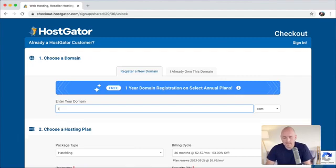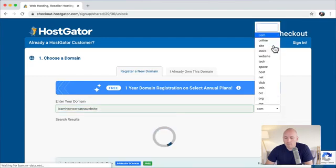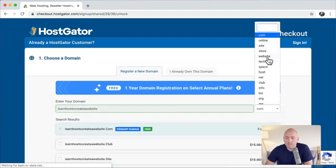So mine is learnhowtocreateawebsite.com. And here we can choose the extension. So do we want the .com or the .online, site, store, website, tech, space, host? And of course, if your main domain name, what you want, or your business name isn't available, then you can go with the .online or .org or .net. But I'm just going to choose the .com.